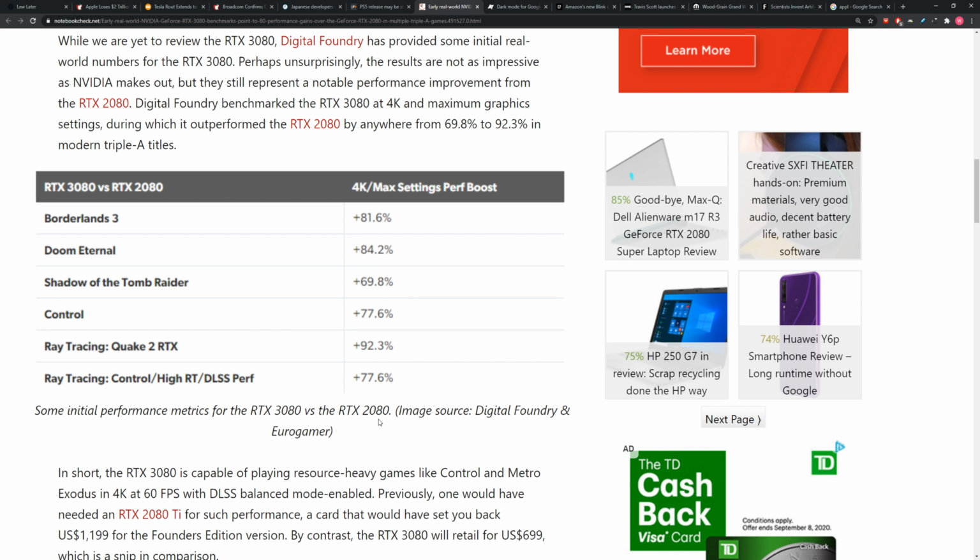In other words, in the past, to get something similar, you would have been into one of those TI versions of the card, some kind of special edition of the card, which was like $1,200 in the 2080 flavor. And this new RTX 3080 starts at $699. So people are happy, saying that Nvidia could have raised the price a little bit more than they did on this particular card when you consider the performance.